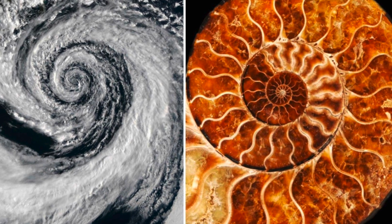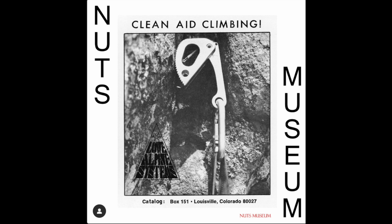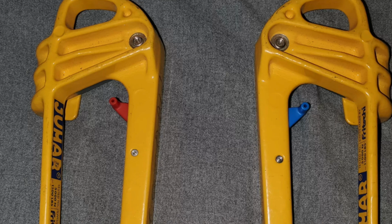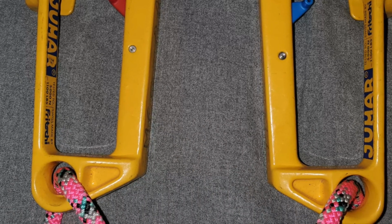He decided that the logarithmic spiral was the thing to replicate and came up with this clean climbing nut, which had two lobes on one side. The problem was, it was hard to place with one hand and often slid out of the crack, leaving you with absolutely no protection. Some would also argue that the idea came from Jumars, which had already been invented and were used in big wall techniques already.